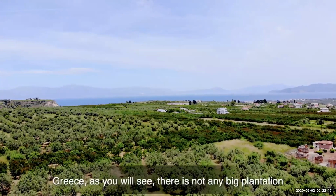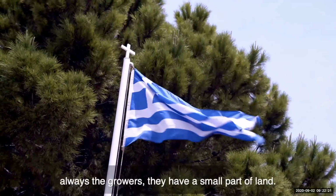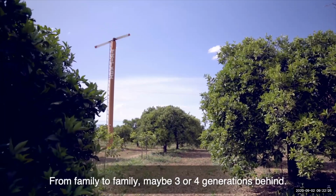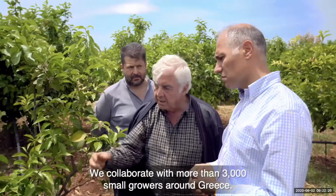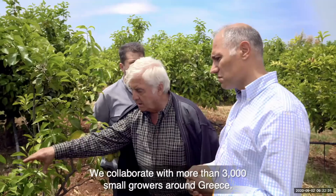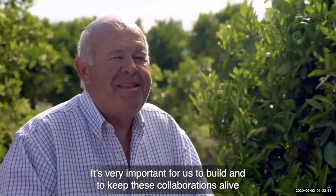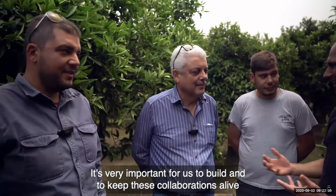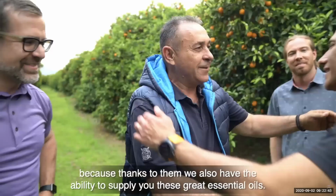Greece, as you will see, there's no big plantation. Always the growers, they have a small part of plant from family to family, maybe 3-4 generations behind. We collaborate with more than 3,000 small growers around Greece. It's very important for us to build and to keep this collaboration alive, because thanks to them, we also have the ability to supply you with great essential oils.